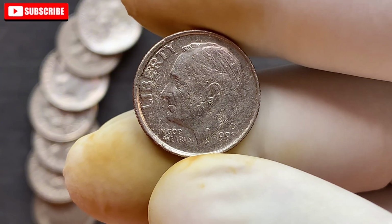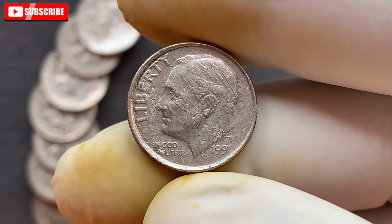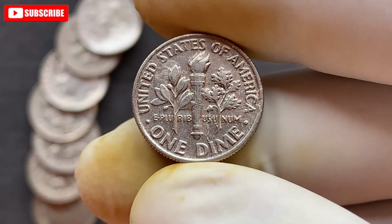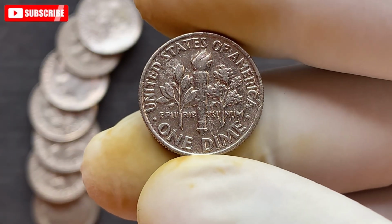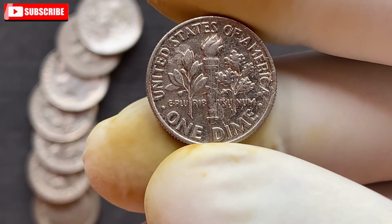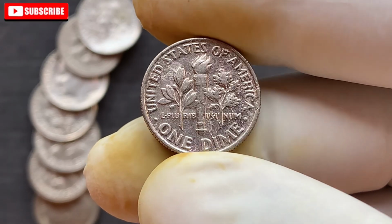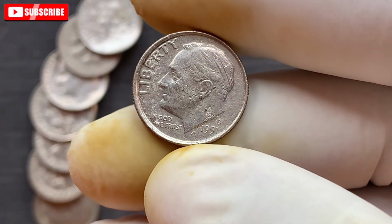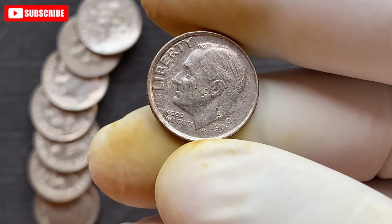When I finally had it appraised, the number hit like thunder. $4,300. For a dime. A single piece of metal worth more than 4,199 other dimes put together. And all I'd done was crack open a $2 roll. That's the kind of hunt that makes you lose sleep at night, wondering how many more are out there, sitting quietly in circulation, waiting for someone with patience and sharp eyes to spot them.